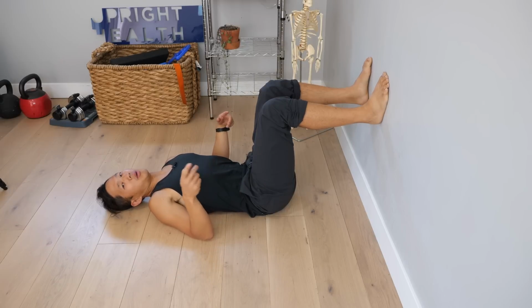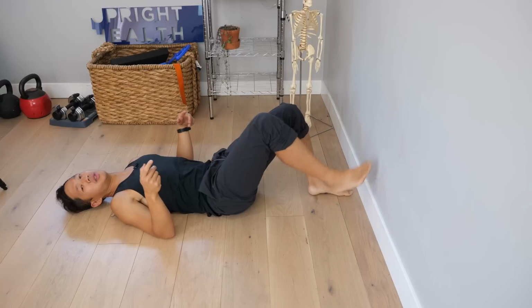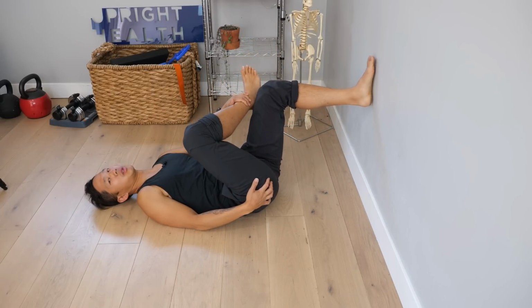I have my feet on the wall, but you may not even be able to put your feet on the wall to do this stretch. If that's the case, that's fine. You can just put your feet down on the floor. So the goal here is to be able to get a nice stretch deep into the glute, okay?